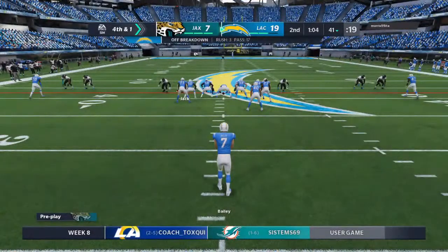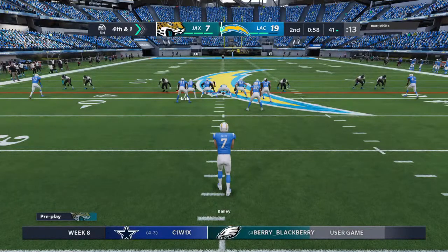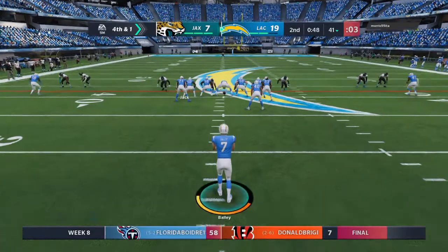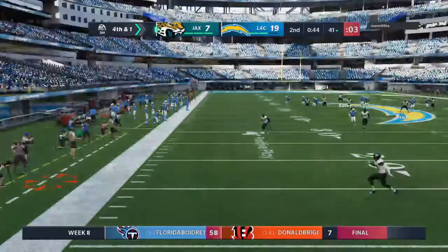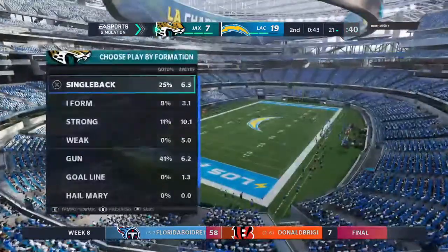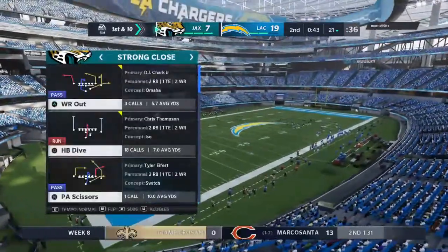On is the Chargers punter now. Back deep for the Jags, D.D. Westbrook. This is away, but boy, headed straight for the sidelines. And no return here. Where will they spot it? They say just outside the 20-yard line. At their own 21-yard line.